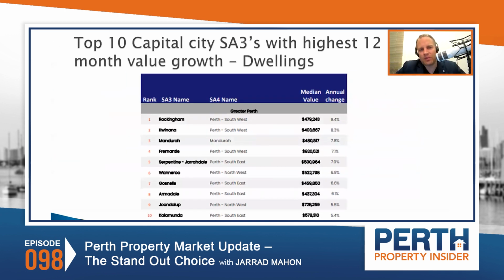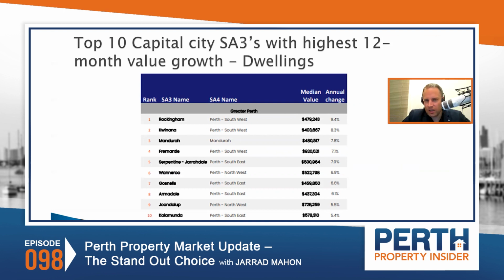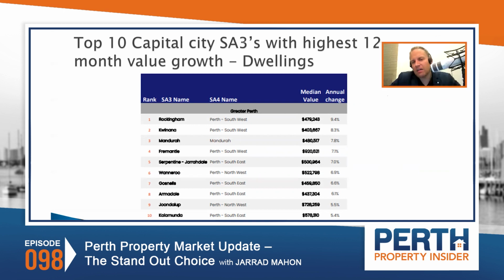So here are the top 10 capital city SA3s, which is a statistical area, and I've selected those with the highest 12-month value growth just to get a feel for what areas have seen the strongest growth in median house price over the last 12 months. And guess who tops the list? It's the Rockingham SA3. A lot of investors have been driving that market, as well as home buyers, but predominantly investors from what we can see. It's had a 9.4% increase over the last 12 months in its median house price.